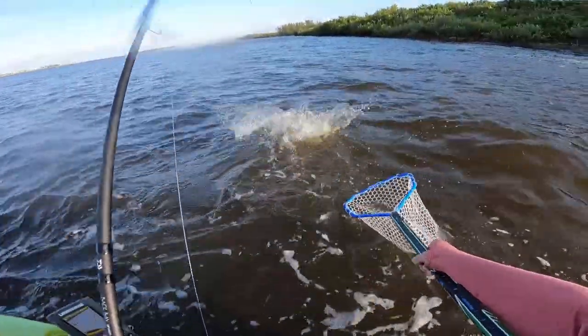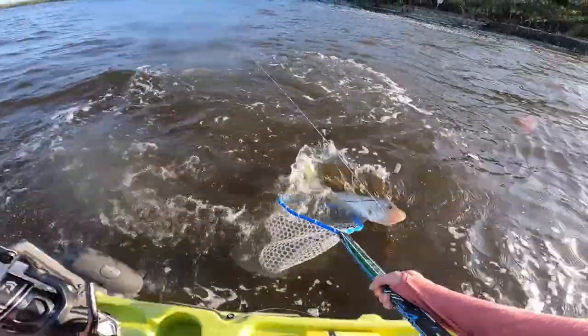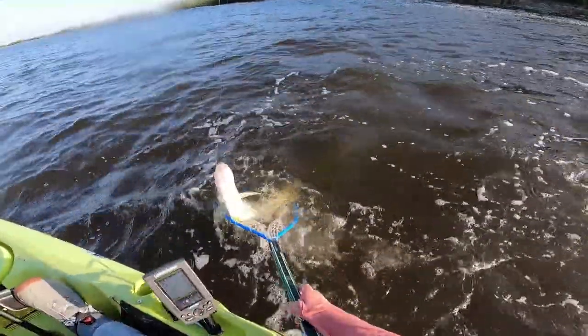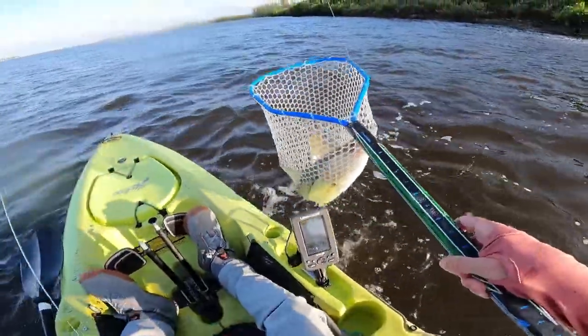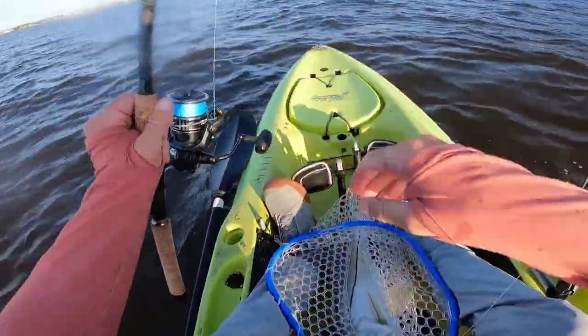She is fraying up my line. Oh, please don't cut me. Don't, please don't cut me. Oh, just caught her in the net. Woo! That's what I'm talking about.